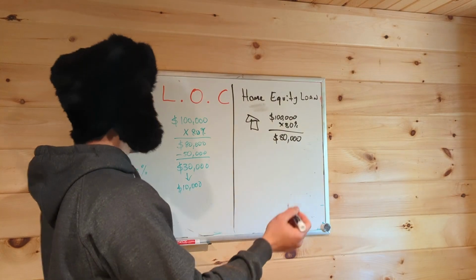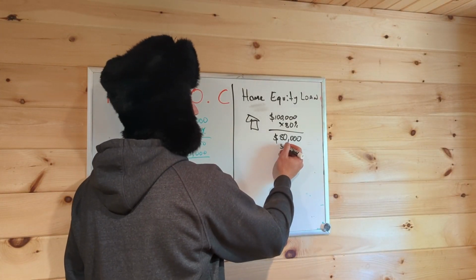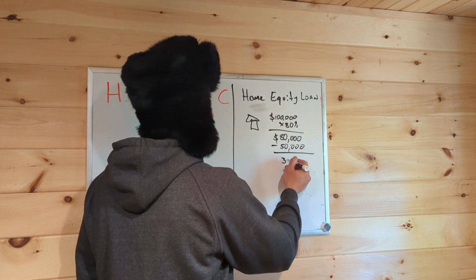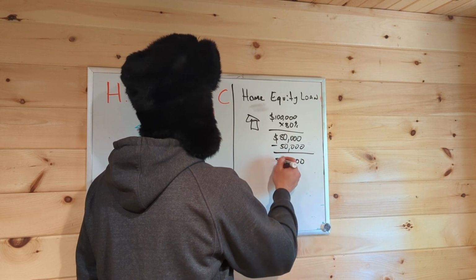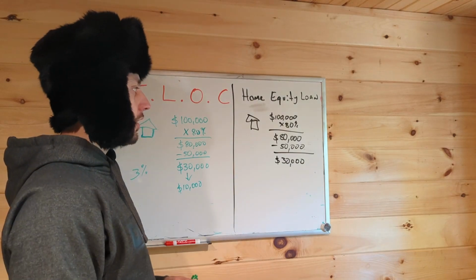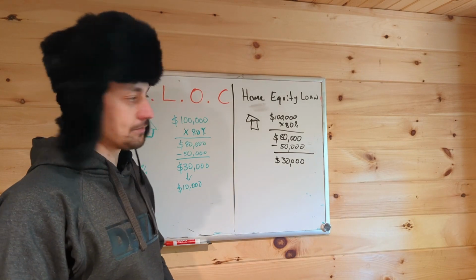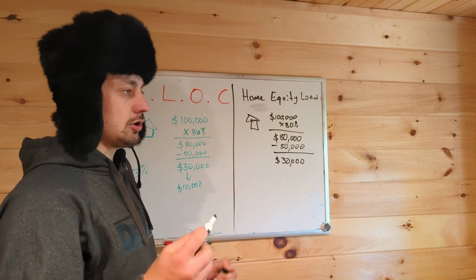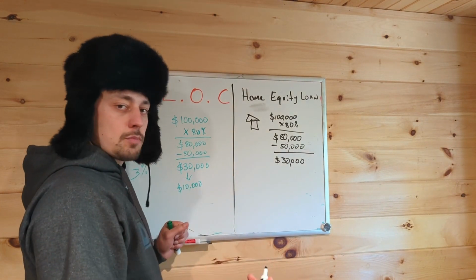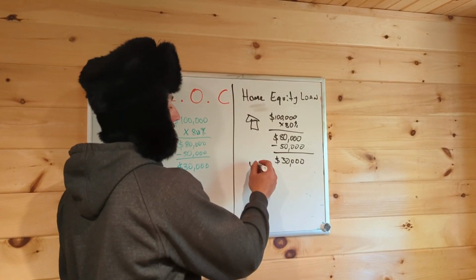So that means you have available $80,000, and then you're going to subtract whatever your balance is. So in this example, we're just going to say it's the same, and you have a mortgage balance of $50,000, and that means you have $30,000 of available credit. So with a home equity loan, you have the option to lock in a fixed rate. Whatever they advertise, and let's say I checked some local banks around me, most banks are offering somewhere around 4 to 5% for a home equity loan.